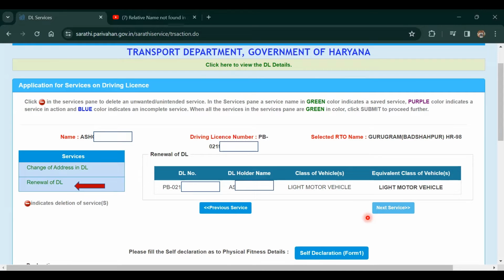Now, for renewal of DL, it shows you this information. This is your DL number, older name, and this is what you have for light motor vehicle. Once you have done that, this next service is not available until you fill the self declaration for physical fitness.